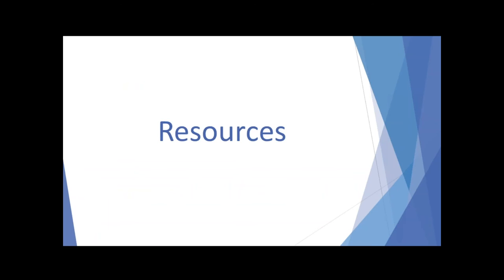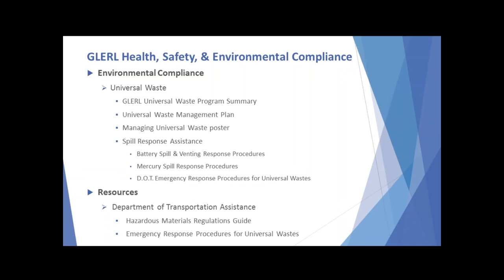And now a quick introduction to some resources we have for you on the Glural Health, Safety, and Environmental Compliance page. Under the Environmental Compliance heading, we have several universal waste resources, the first of which is a universal waste program summary that includes all of the information on the posters that we have hung around the building, as well as some additional information that may be of use to you. A universal waste management plan, which is much more in-depth and also has some regulatory guidance.